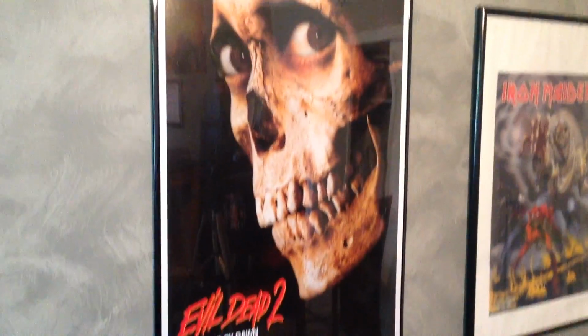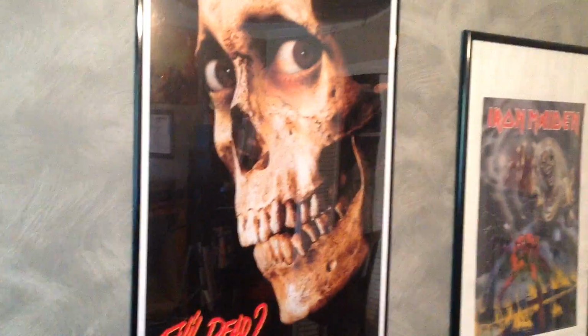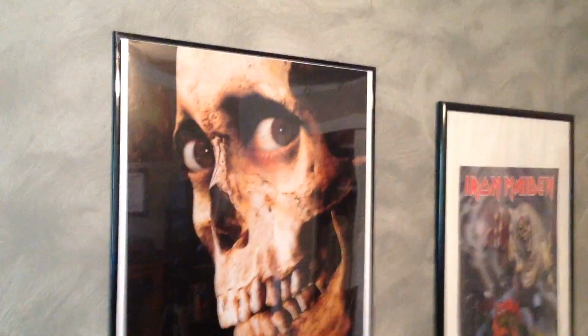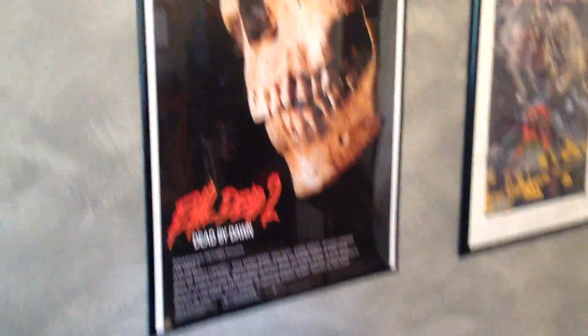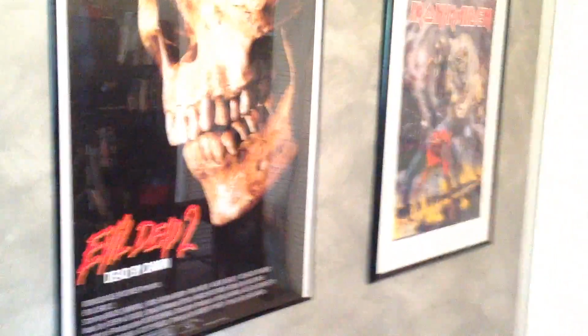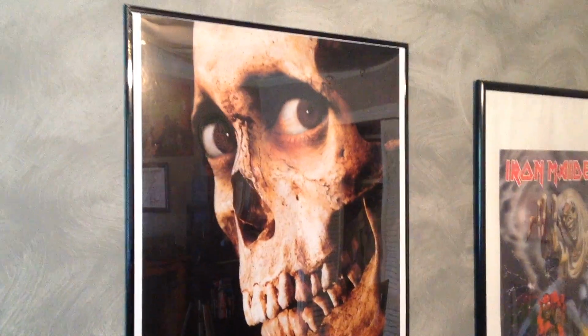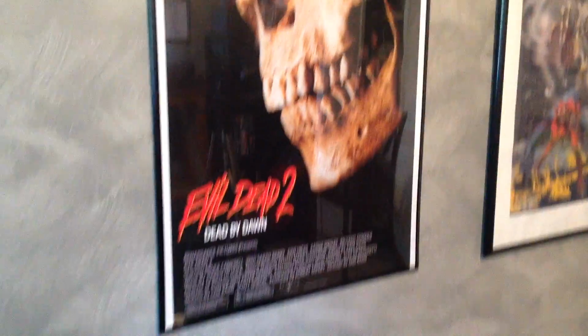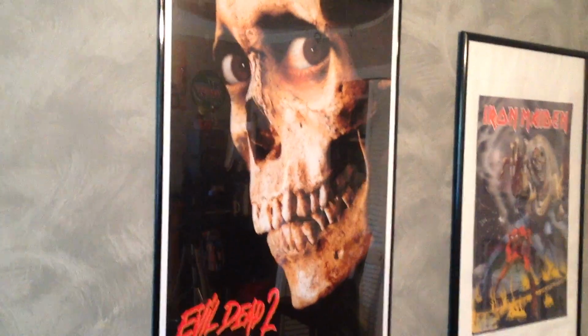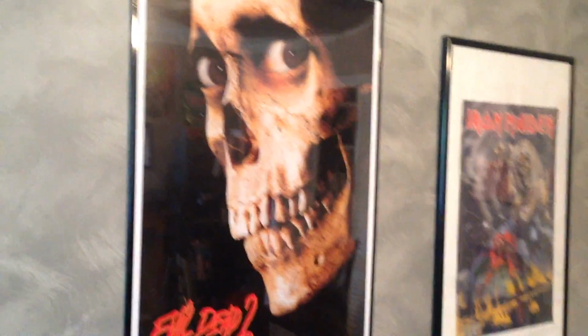And here we have my massive Evil Dead 2 poster. It's not metal exactly, but so many metal bands and so many metal songs have been inspired by this movie that it might as well be. I mean, let's face it, Deicide wrote a song about it, and Cryptopsy sampled Army of Darkness. A whole bunch of bands sampled a whole bunch of things from these movies. It's my second favorite movie of all time, so it fits perfectly fine with Iron Maiden and Ghoul and Gwar and everything.